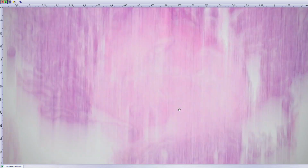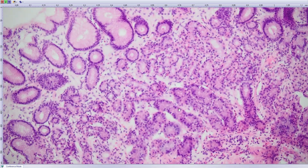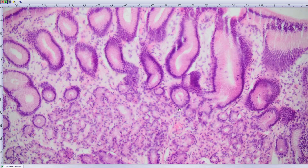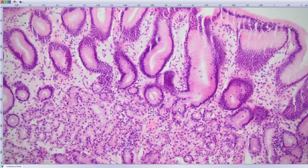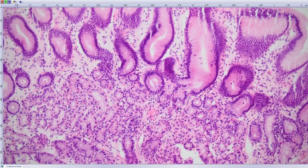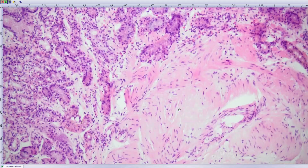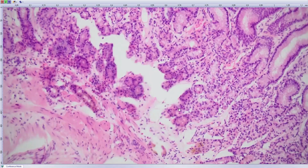And don't look for the tumor, because there is none. There is almost nothing in the lamina propria, so there is not even gastritis present in this specimen coming from, let's say, antrum, or the transition from antrum to the body. But there is one interesting thing present there, and it's here.